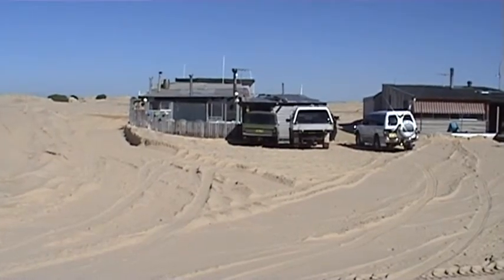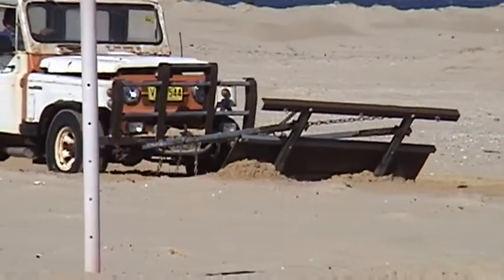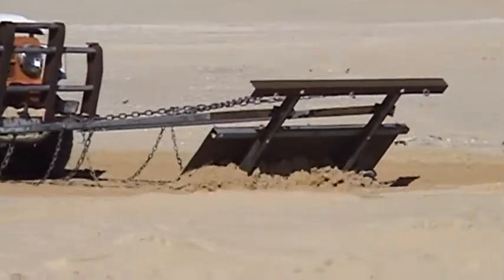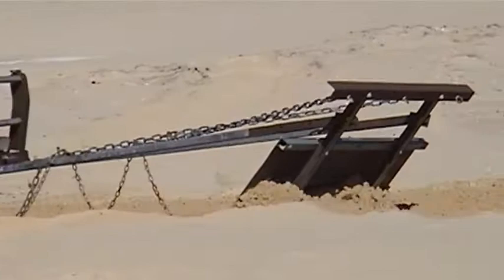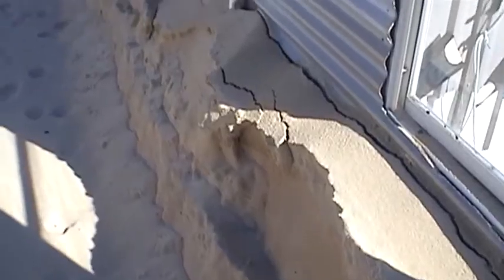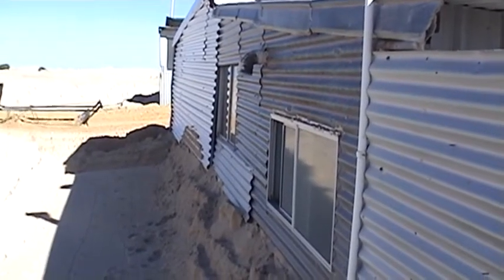So we've got a four-wheel drive here and a plough on the front of it. Yeah, it's our own design. Gets us out of trouble. So you can make a little road with that or dig out any of the sand that's built up? The side there, he dug that out yesterday for me with it. Oh, okay, so it's like a trail down the side of the house. Yeah, take the pressure off the side of the house.